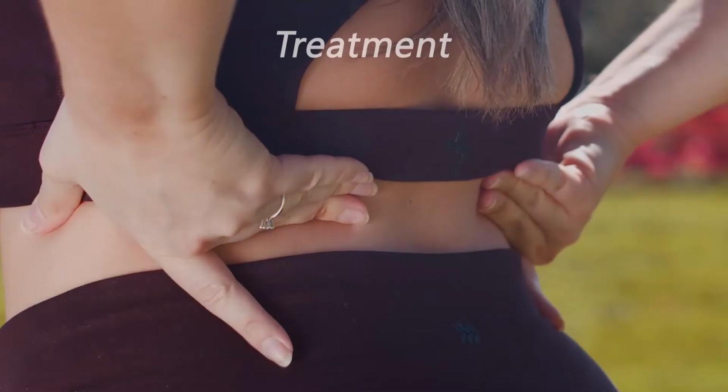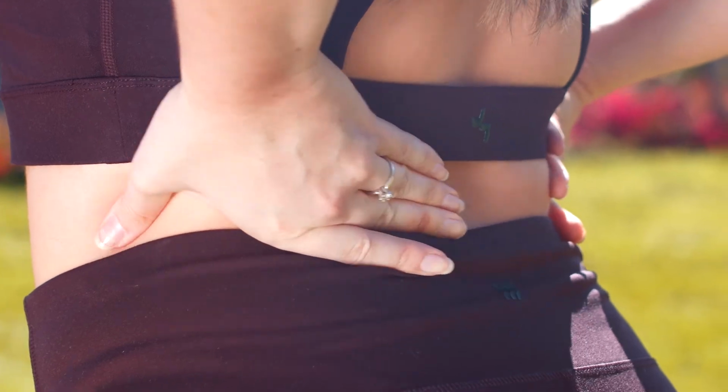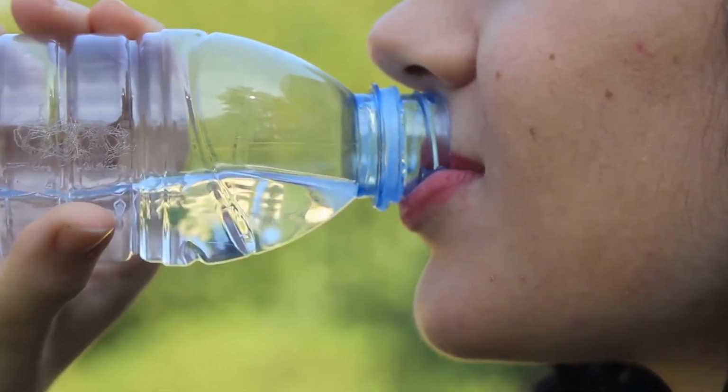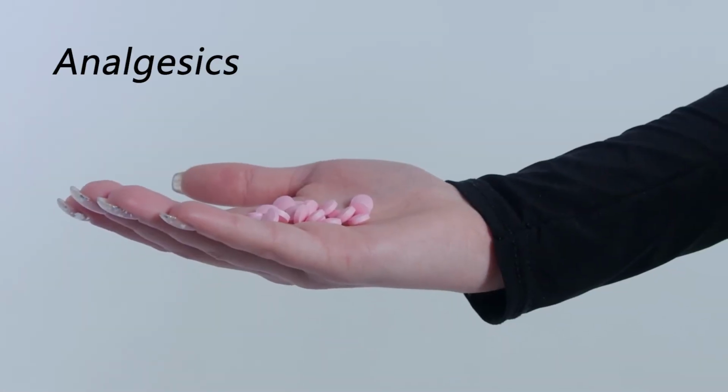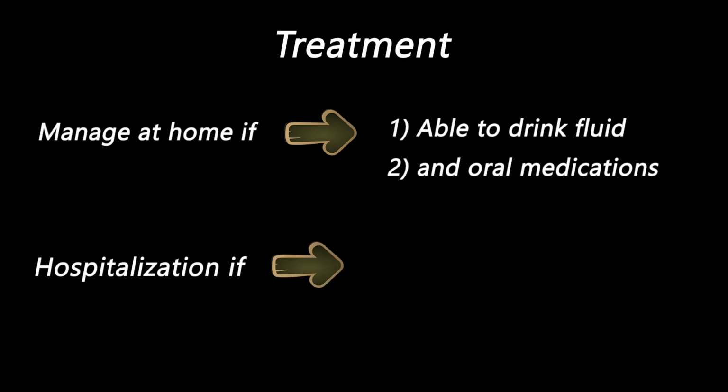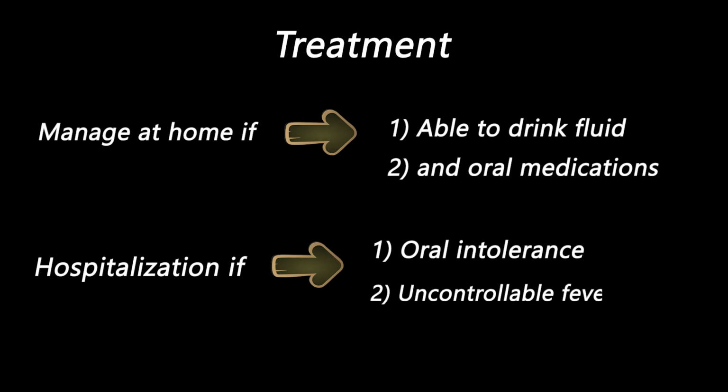Many patients with renal colic can be managed conservatively until the stone passes, but in some cases this may not be enough, so invasive treatments might be needed. Small stones are passed spontaneously, and the patient only needs to drink enough water to stay hydrated and take analgesic medication to reduce the pain. Patients can be managed at home if they are able to drink fluids and take oral medications. Hospitalization is just for those who cannot tolerate oral intake, or those who have uncontrollable fever or pain.